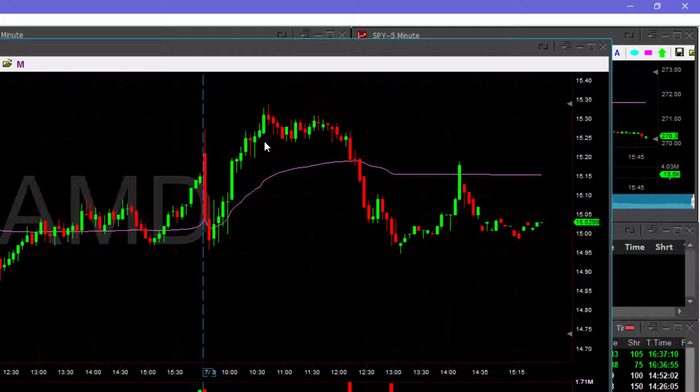Even if it looks, to a new trader, to an untrained eye, you're going to look at this and the first thing you're going to say is, "Wow, that's a big move right here. That's a huge move. I wish I would have been in that." Well, personally, if I missed this move, which I did, it doesn't bother me at all. Why? Because from here to here, take a look at this. It's 15.25, and where did it end up? 14.95.